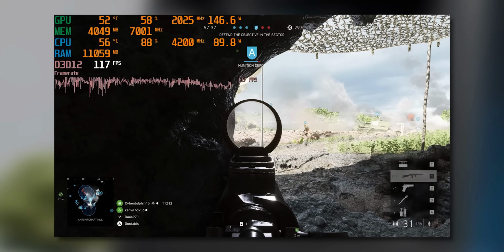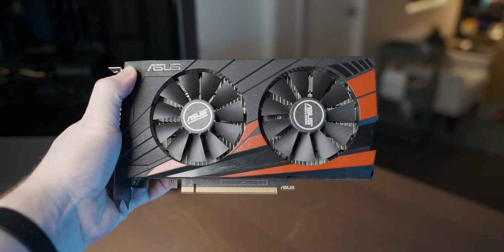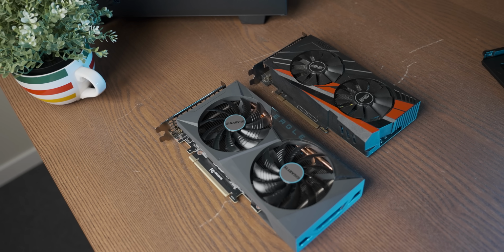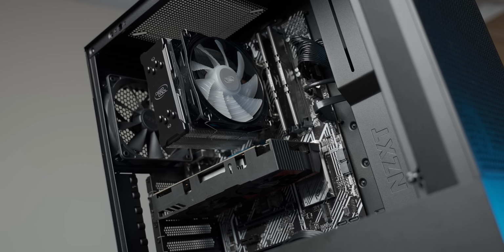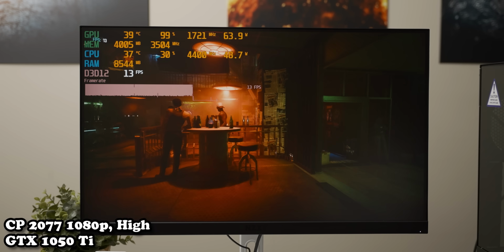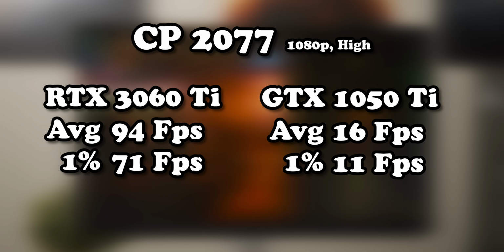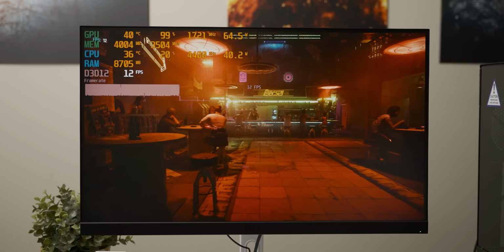Yeah, that made a bit of a difference, but not nearly as big a difference as going from the 1050 Ti we were meant to get to an RTX 3060 Ti. And just to be sure about that, I dropped the 1050 Ti into the system, and with Cyberpunk running at the same settings as before, I think it may be running a bit worse. And this was with a much less geriatric CPU than we were meant to get.